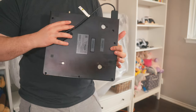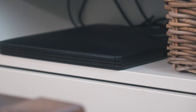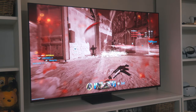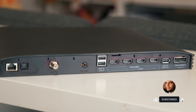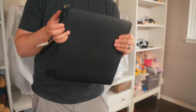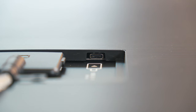For this TV though, unlike most other sets, you do have this box separate from the display, which is technically the TV itself. This is the One Connect box, which acts as the brain for the entire setup and drives just about everything. From a port standpoint, you are just about covered for everything you might need, with four HDMI 2.1 ports, one of which is eARC, the One Connect port, which does go to the TV itself, a port for an antenna, an optical port for a sound system, as well as an Ethernet port for your internet connection. There are also two USB-A ports, as well as one Type-C.